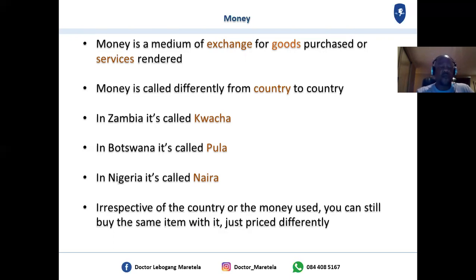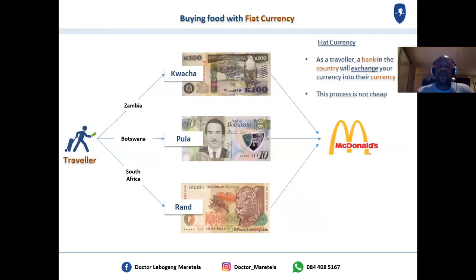But it doesn't matter where you are, really. It still refers to one thing, and that thing is that it is money, and it still purchases the same item that you would buy irrespective of the country. So now, what can you do with this money? You can buy food with fiat currency. Assuming you are a traveler and you were traveling to Zimbabwe, irrespective of where you came from, you would need to change some currency of where you come from into the money that Zimbabweans use, which is kwacha. That way you will be able to purchase items within that country.